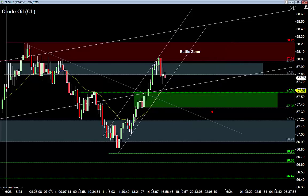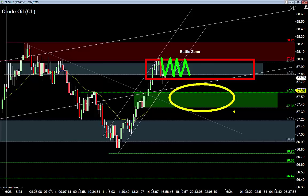Now, what if we don't get the pullback? What if this thing just sits here and goes sideways? That's fine by me. What's the best setup on a range bound scenario? There are two ways to buy this market. One is going to be a failure pattern down below the low.